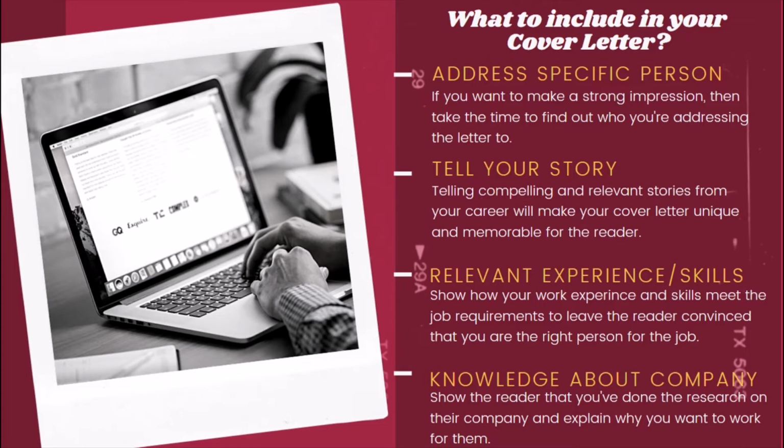But it's not just telling a story, but telling a compelling story. Everyone loves a good story, and recruiters and hiring managers are no exception. Telling compelling stories from your career will make your cover letter unique and memorable for whoever reads it. Just be sure that the stories you choose demonstrate proficiency with the skills, tools, and concepts that are required by the job you're applying for.